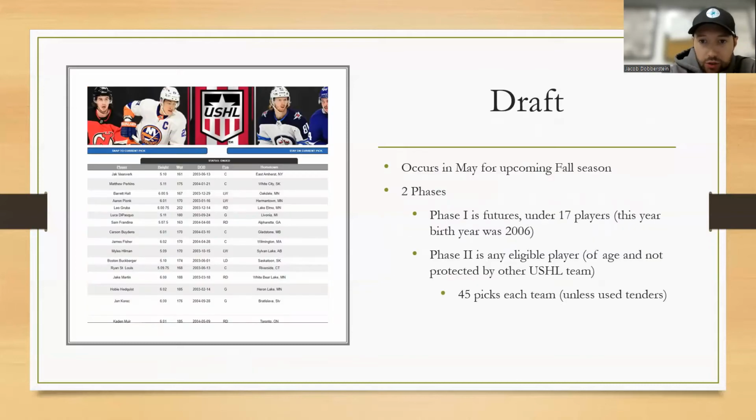Now, the USHL draft is kind of the next phase. The draft occurs in May, and it's a very similar setup to any type of draft, NFL, NHL, whatever it is. There's going to be two phases. There's phase one, which is called the futures draft. And this is for players that are about 16 years old.